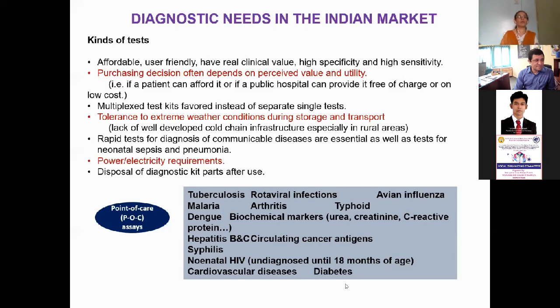So now at present we have several point of care assays. I have listed here, from tuberculosis to diabetes and cardiovascular diseases. Many of these point of care assays are being developed, and this particular list is definitely going to increase at least a few folds in the next few years.